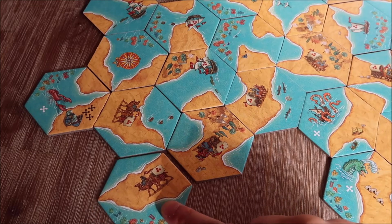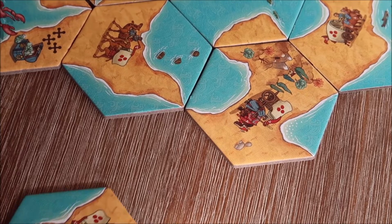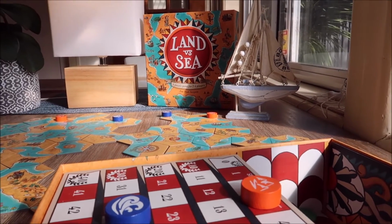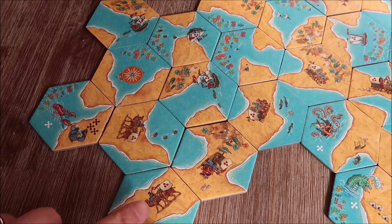But you can play this game with its base rules, which is basically one person is playing the ocean and one person is playing the land, and you want to kind of close off your type of terrain to score points, and the bigger the land or ocean masses, the more points you're going to score.